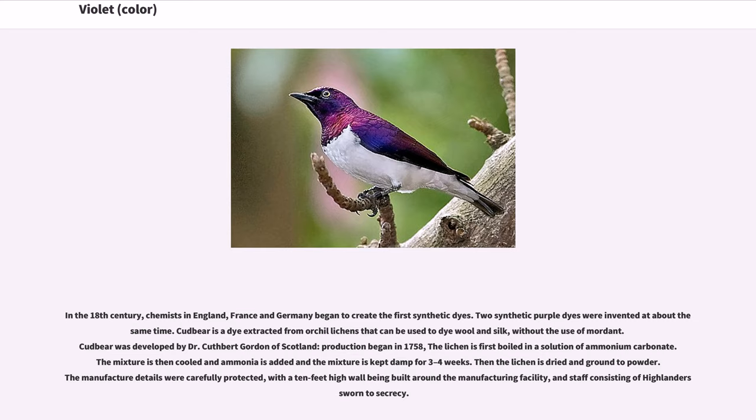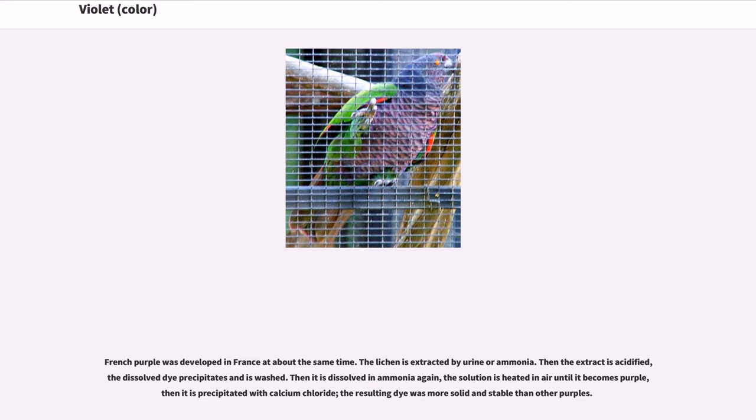Highlanders sworn to secrecy. French purple was developed in France at about the same time. The lichen is extracted by urine or ammonia. Then the extract is acidified, the dissolved dye precipitates and is washed. Then it is dissolved in ammonia again, the solution is heated in air until it becomes purple, then it is precipitated with calcium chloride. The resulting dye was more solid and stable than other purples.